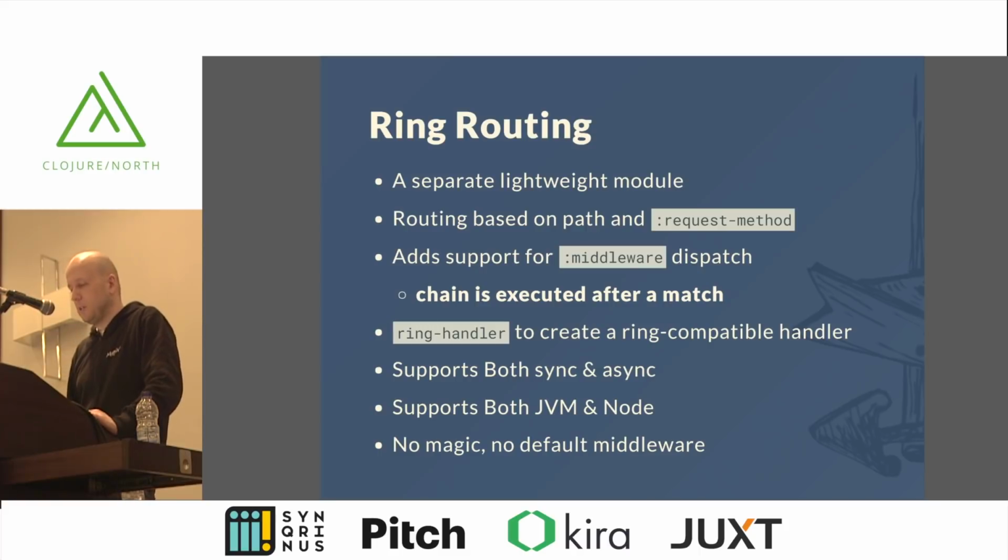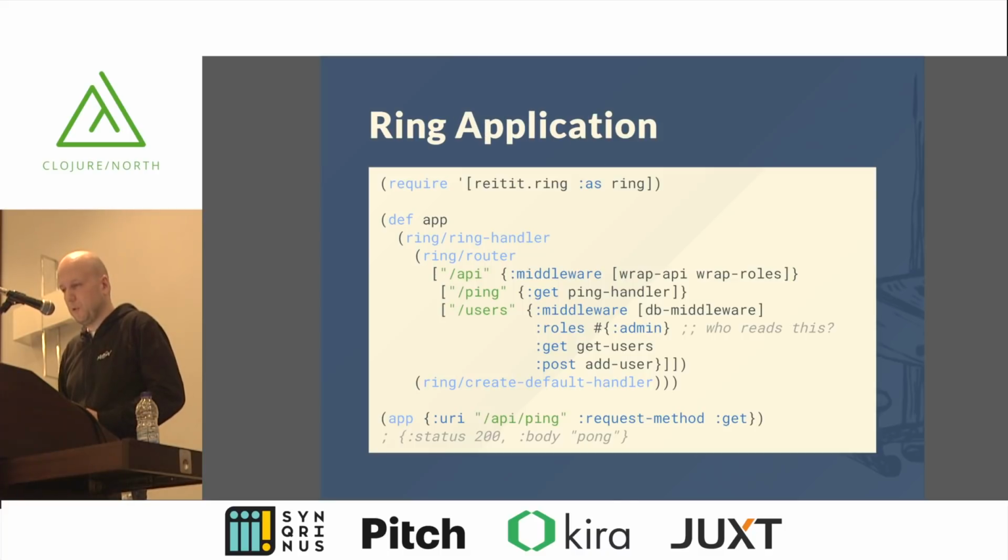There's a macchiato-esque example around. And there's no magic, no default middleware, so this is also a low-level library. So you don't get these one-liners which do everything. You have to set up everything yourself. That's important. A ring application looks like this.